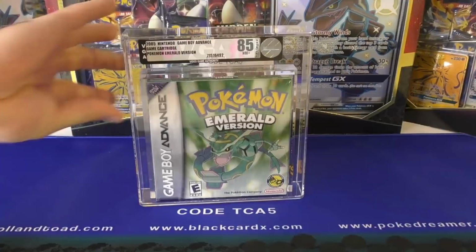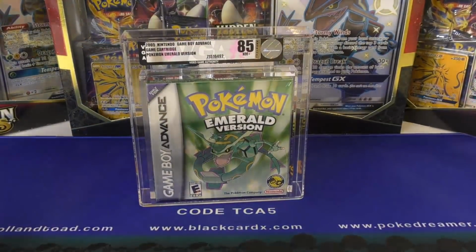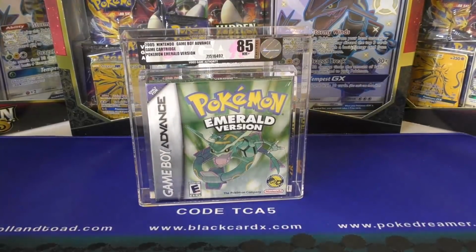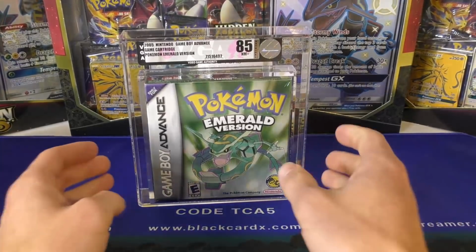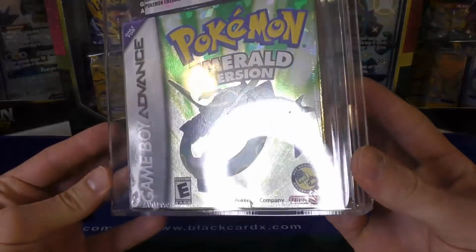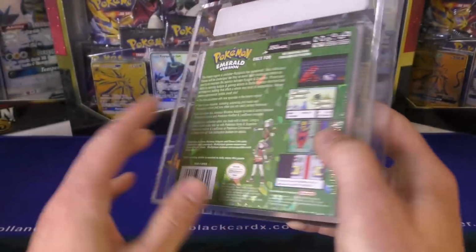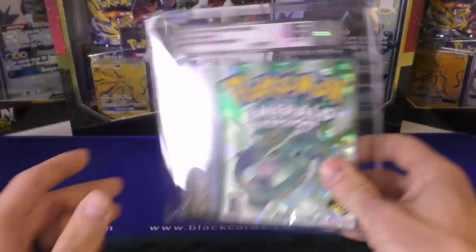Alright, so let me go ahead and put one thing in the background for you. That'll be the only video game that is going into consignment, but it's a pretty good one. Emerald version, and it has been graded by VGA. It does not hold that water premium, but who knows. We'll let you guys see the condition a little bit closer. See my ring light? But anyways, put that right there.